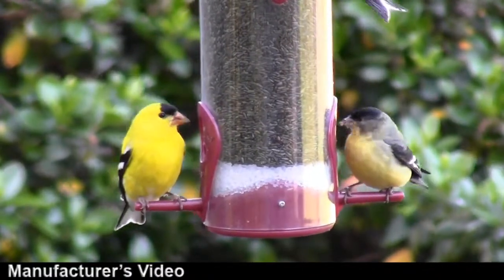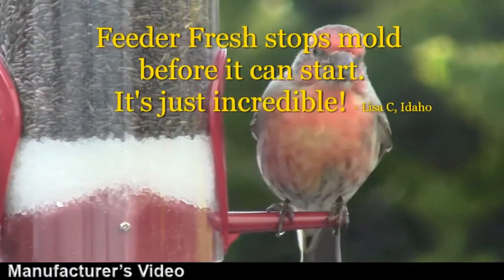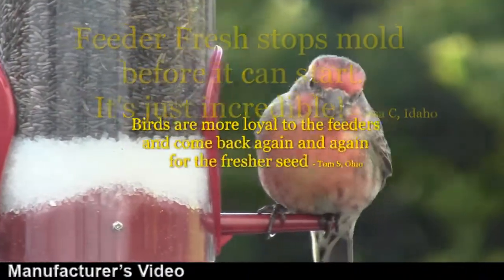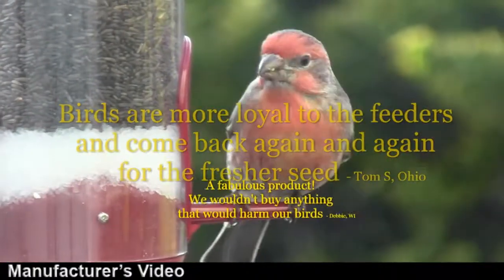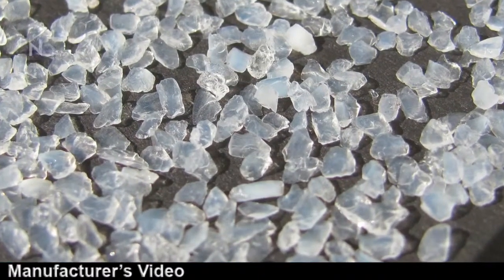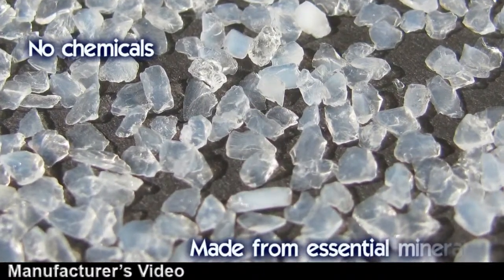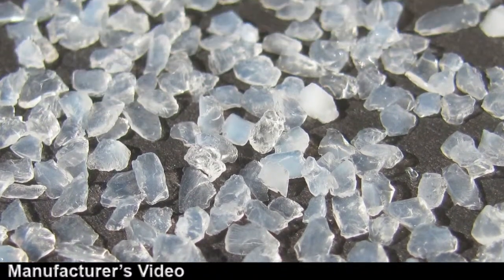But here's what people are saying about it. Feeder Fresh stops molding before it can start. It's incredible. Birds are more loyal to the feeders and come back again and again for the fresher seed. Fabulous product. We wouldn't buy anything that would harm our birds. Feeder Fresh contains no chemicals, just safe, absorbent granules made from essential minerals.